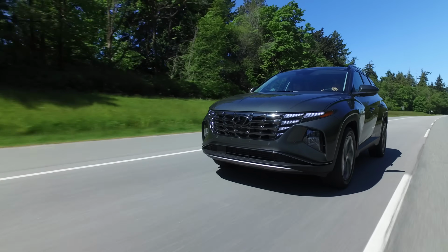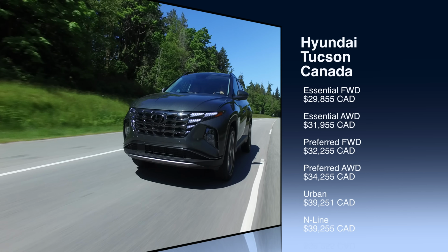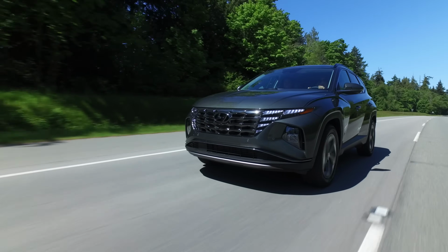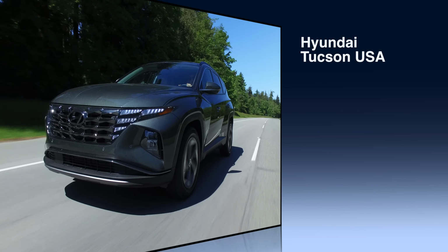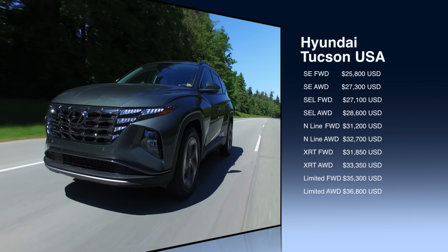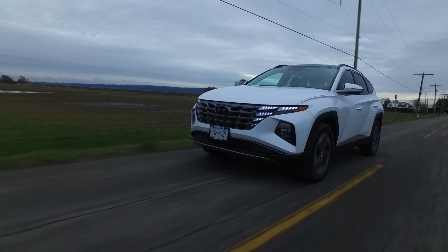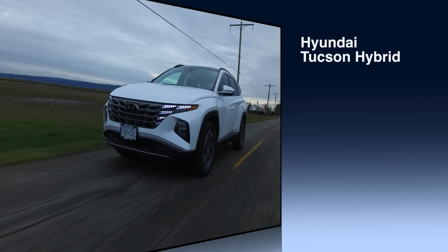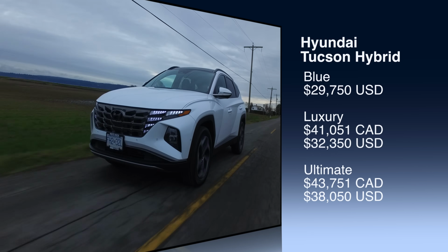Here's the pricing for the Tucson. In Canada, the base front-wheel drive starts at just under $30,000, and the top N-Line model is just over $39,000. In the United States, the base front-wheel drive model starts at just under $26,000, and the most expensive Limited all-wheel drive is just under $37,000. The hybrid model starts at just over $41,000 in Canada and just under $30,000 in the United States.